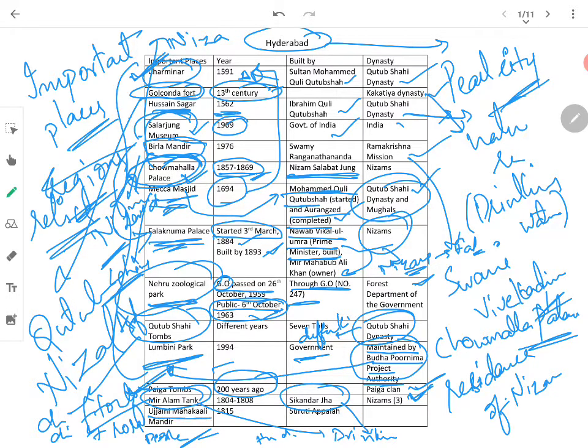And then Ujjaini Mahakali Mandir. I'm sorry, it has been built for drinking water purposes, but not before Hussain Sagar. Hussain Sagar has been built in 1562. Mir Alam Tank has been built in 1804 to 1808. Then Ujjaini Mahakali Mandir, which has been built in 1815 by Suruti Appaya.